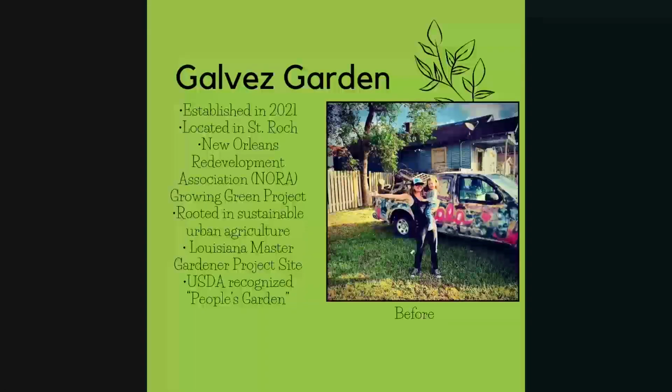It's New Orleans Redevelopment Authority property, so owned by the city, part of the Growing Green project. We came up with a proposal saying what we wanted to do, went through the process, got approved, and this is what we started in. We knew we wanted to be rooted in sustainable urban agriculture. Since evolving, we are now a Louisiana Master Gardener approved project site and a USDA recognized pupil's garden.